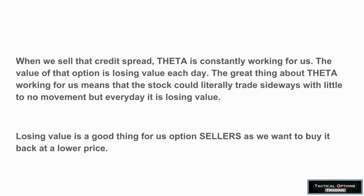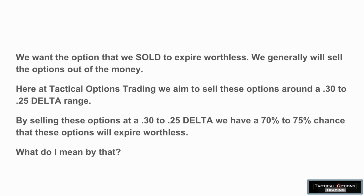When we sell that credit spread, theta is constantly working for us. The value of that option is losing value each day. The great thing about theta working for us means that the stock could literally trade sideways with little to no movement, but every day it is losing value. That's good for us, because losing value is a good thing for option sellers, as we want to buy it back at a lower price.